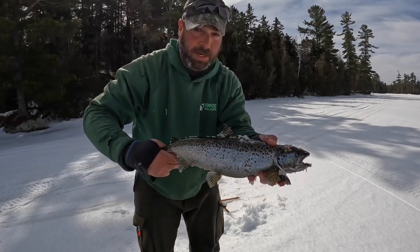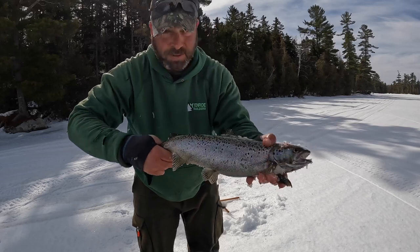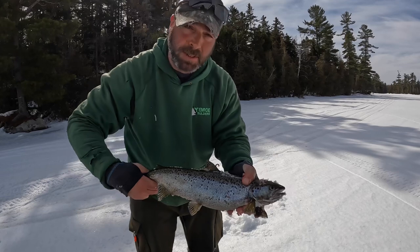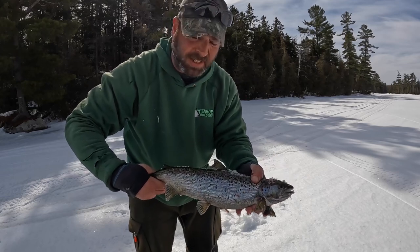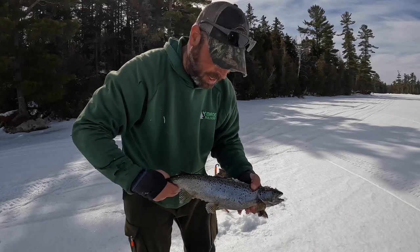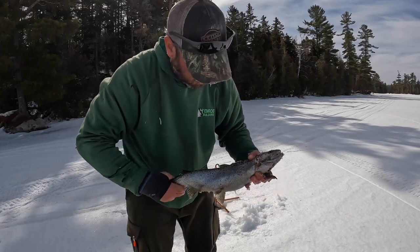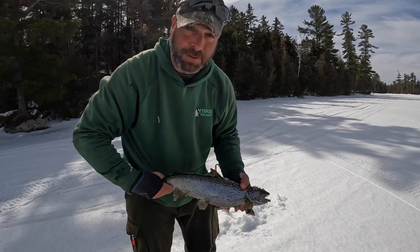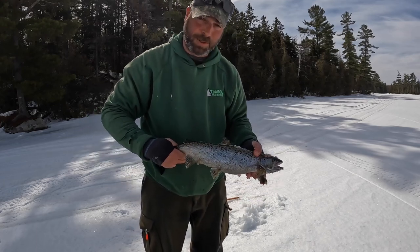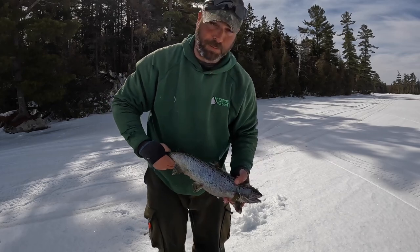Fat northern Maine brown. I was just moving traps too, just picked one up. I'm gonna head down closer to the inlet here. I think I'll leave that trap here now though. It's the first flag we've had all day, so it's been slow, but that was worth the wait. Hopefully we can get a few more fish.